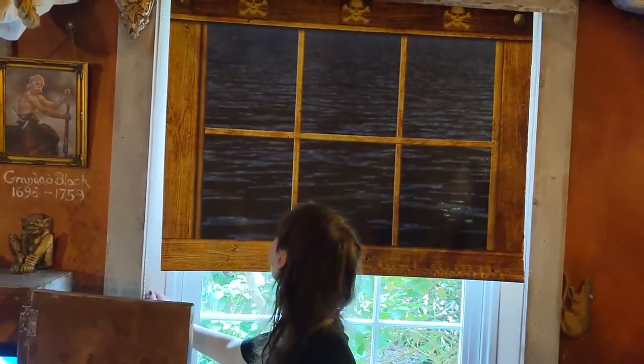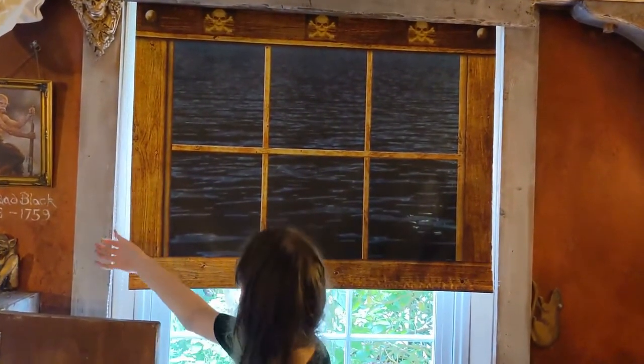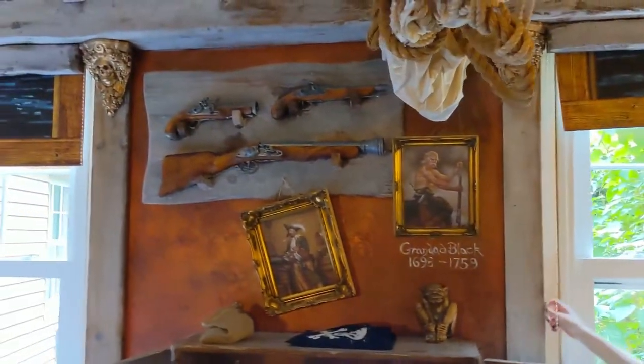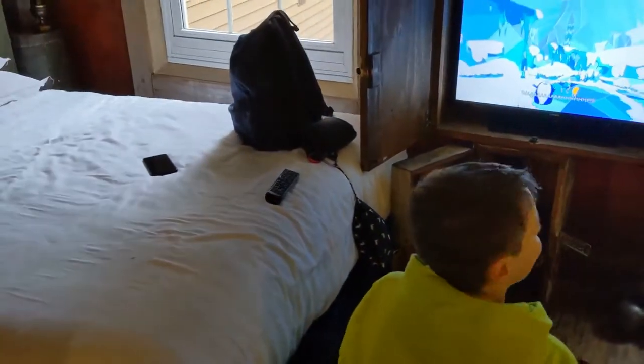Jen's decided that she can't work the curtains. They're just simple blinds, but they are blackout blinds actually. There wasn't any light coming into this room. In fact, if you want to read in the evening, I would suggest bringing along a little USB chargeable night light or reading light just to help you out.